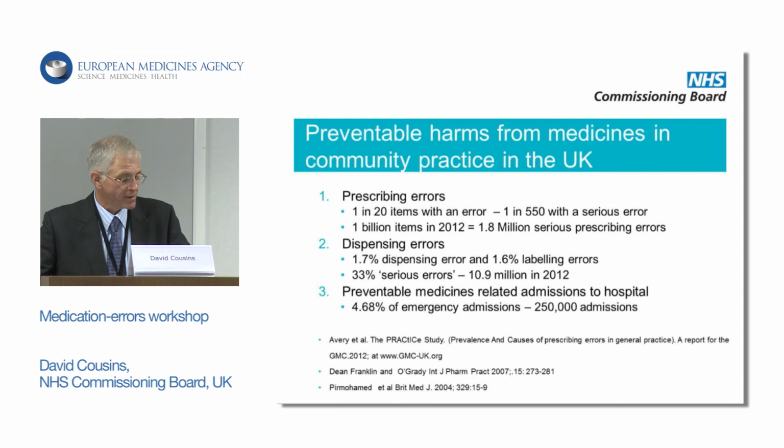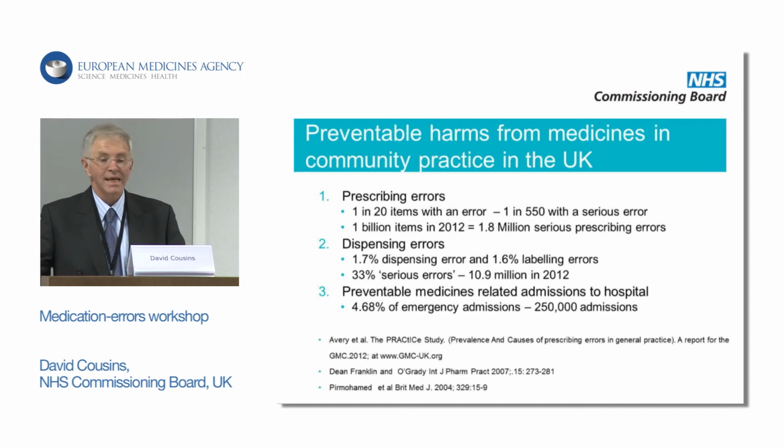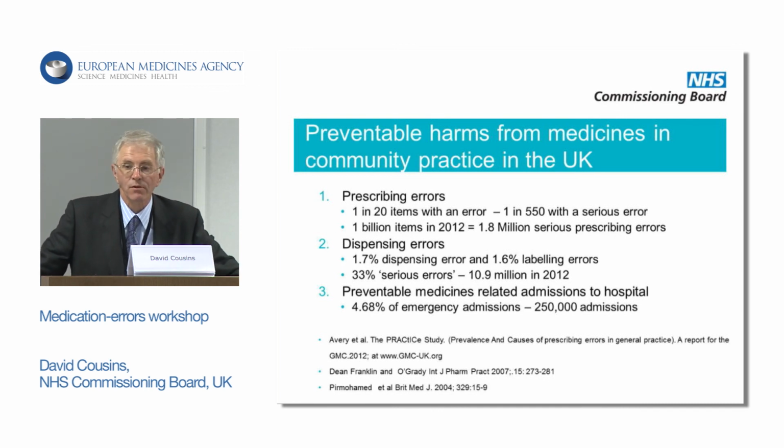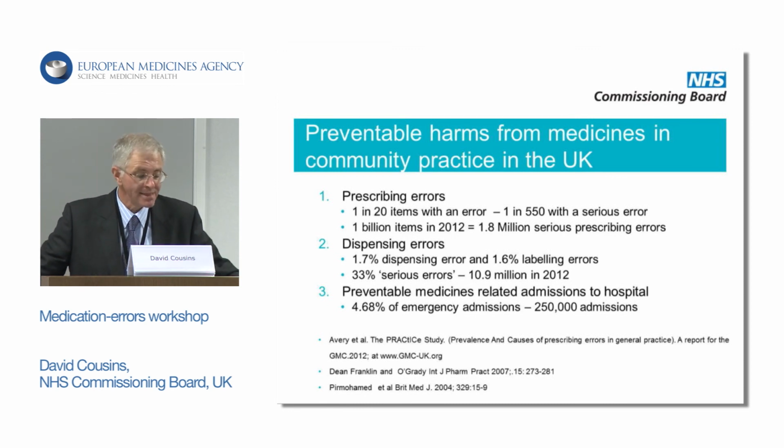Well, let's get into some of the numbers, because I was asked to help just set the day and look at the healthcare burden. We've been very fortunate in recent years in the UK. We've had some very, very good research undertaken. Tony Avery and his group were commissioned by the General Medical Council in the UK to look at prescribing errors in the community, and found that there were 1 in 20 errors in the prescriptions prescribed by general practitioners in the UK. But only 1 in 500 were serious prescribing errors, which you might say, that's pretty good. But last year, 1 billion items were prescribed and dispensed in the UK. So that indicates 1.8 million serious prescribing errors in the community in the UK.